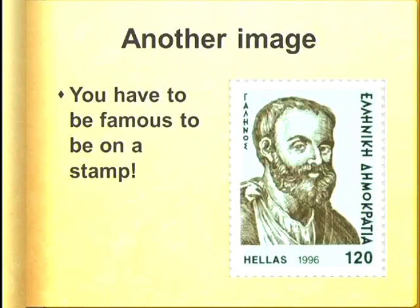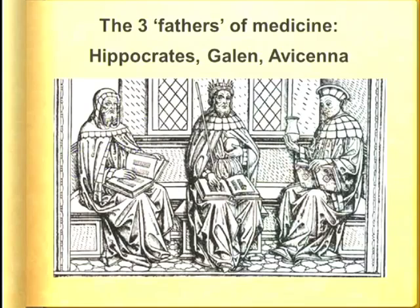A Greek stamp. He's so famous, he even gets his face. Of course, that's probably not at all what he looked like. Nobody really knows what he looked like. But nevertheless, the name is famous. And he was also transformed into one of the three fathers of medicine. No mothers yet, as you'll notice, but we'll bring some of them in later on.